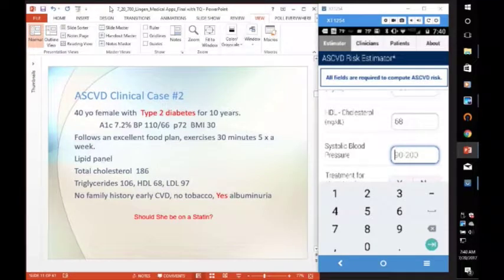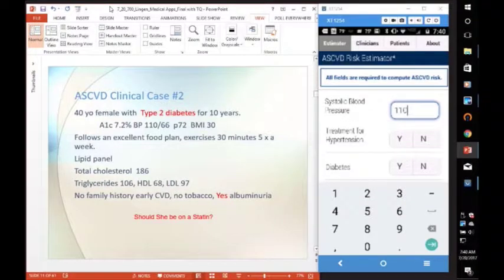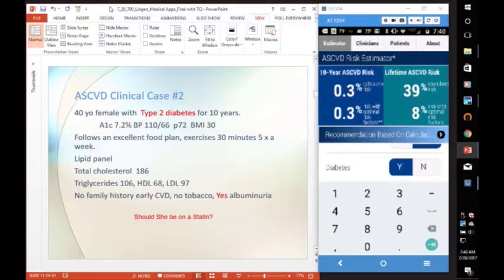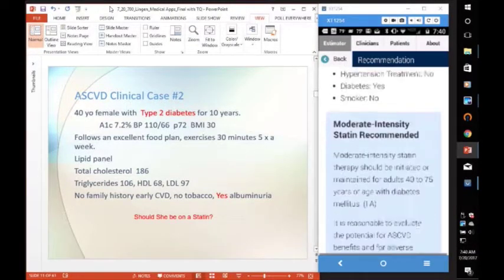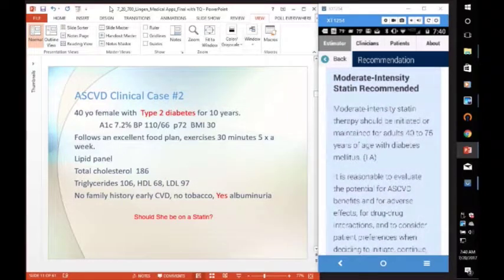Not that it has anything to do with causing it, but when your kidneys are having problems with glycosylation of basement membranes, your heart is having problems with glycosylation of basement membranes. And you're beginning to get probably calcifications, fatty streaks and plaques. So, again, should this lady be on a statin? We can use our calculator. There we go, moderate intensity statin. So virtually everybody with type 2 diabetes that you meet should be on a moderate intensity statin unless you and they decide that that is not for them.